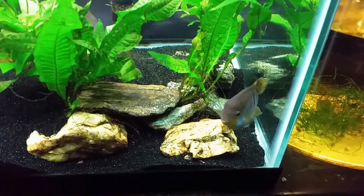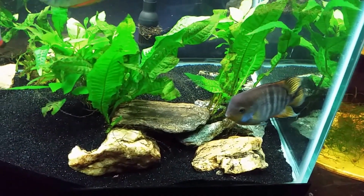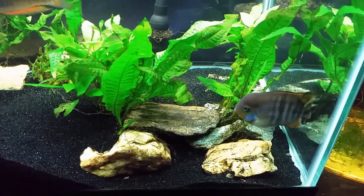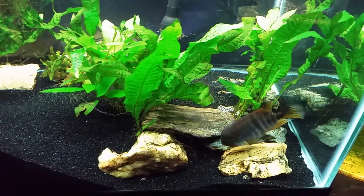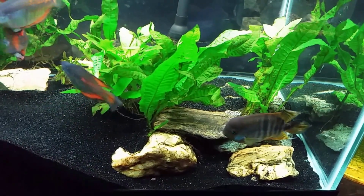But one thing led to another, and over time as he grew, I decided that he was going to get his own tank. And eventually he came over here, and now this has been his permanent home ever since, and I'm really, really happy with him. He's a really, really cool fish. Beautiful, too. Really, really beautiful fish.